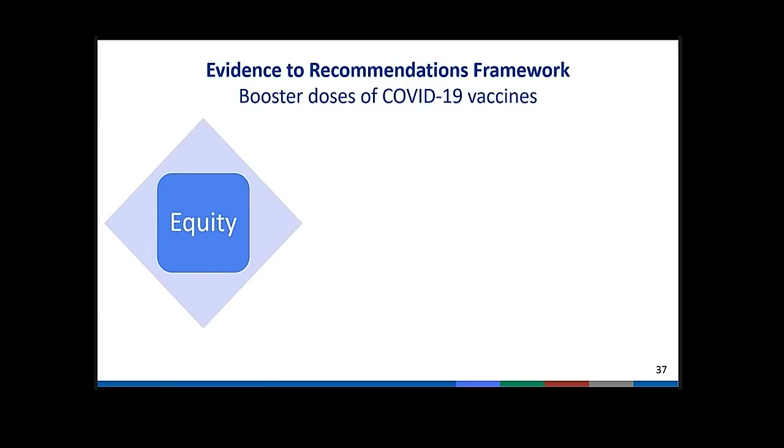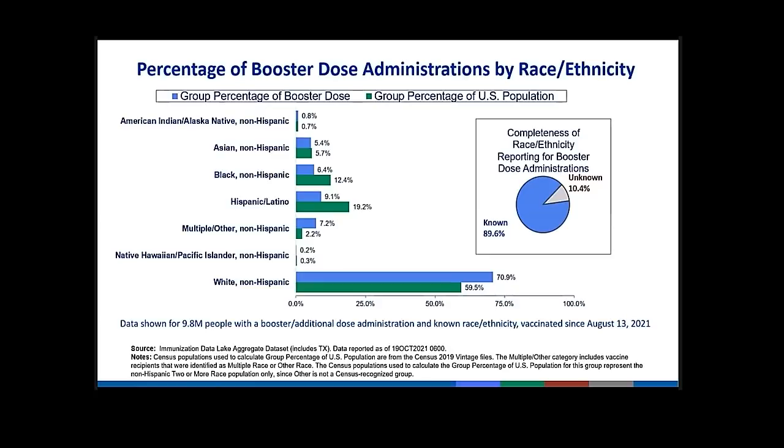And now for the domain of equity. Next slide. So the following graph shows the percentage of booster dose administration by race and ethnicity. The data is shown for the 9.8 million people with a booster or additional dose administration whose race and ethnicity was known. That's about 90% of all the additional doses or booster doses that have been administered since August 13th. The group percentage of booster doses is in blue bars, and the group percentage of the U.S. population is in green bars. Both Black, non-Hispanic, and Hispanic/Latino groups comprise a lower share of booster dose recipients compared to their fraction of the U.S. population. It should be noted that these data are not age standardized. Next slide.